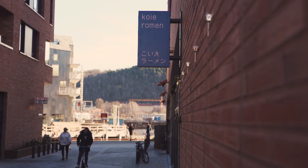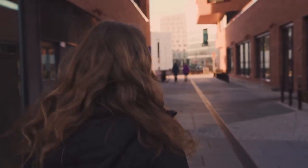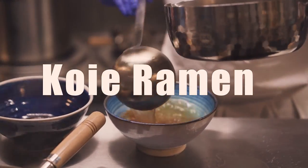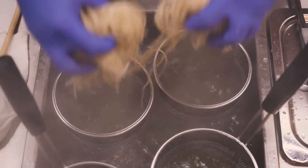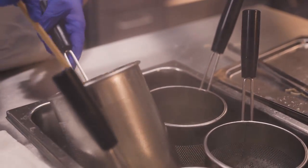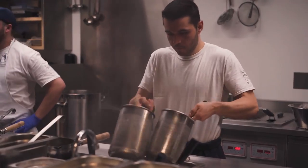Going just around the corner for stop number two of our food crawl, it's ramen time. Going to check out Koya Ramen's second location here in Munchbrygge. My name is Tim. I'm the owner and chef at Koya Ramen. We opened in 2017 at Torgata. This is the second location, Munch, which opened in January.